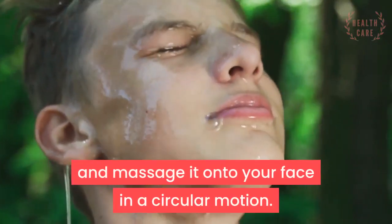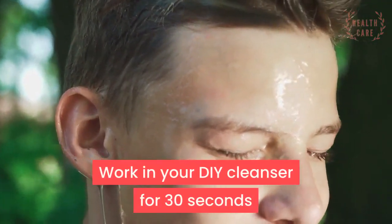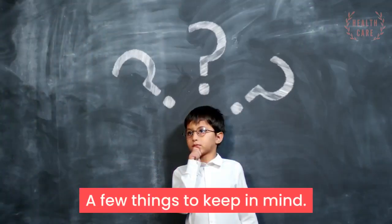Just wet your face with warm water, use about a 1/2 teaspoon of honey and massage it onto your face in a circular motion. Work in your DIY cleanser for 30 seconds before rinsing it off and continuing your skincare routine. A few things to keep in mind.